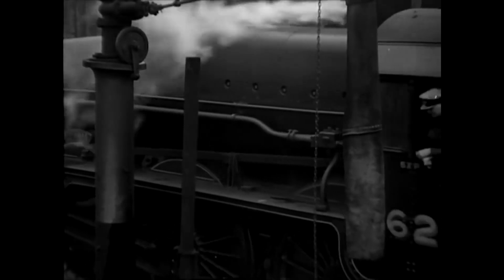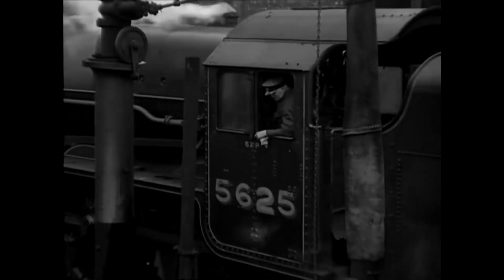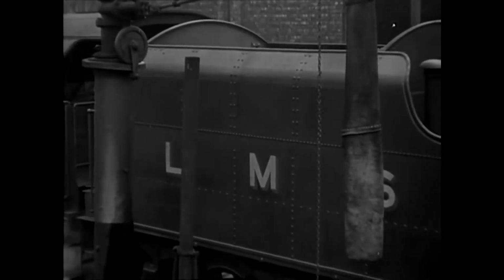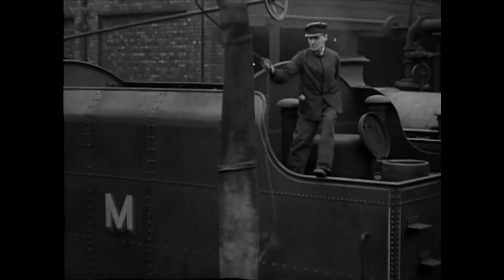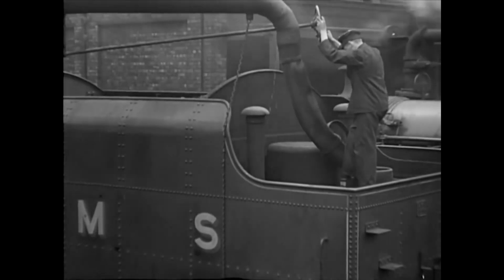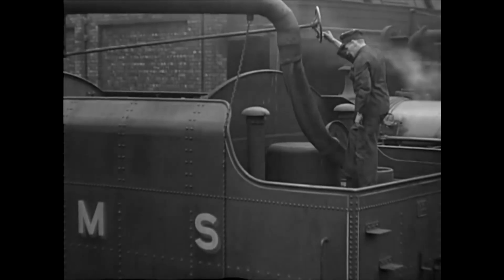Unlike this one, the engine should be set so that the hose bag is central over the hole in the tender. Otherwise, it'll probably fly out. Inattention leads to waste. Watch this incident associated with watering an engine.